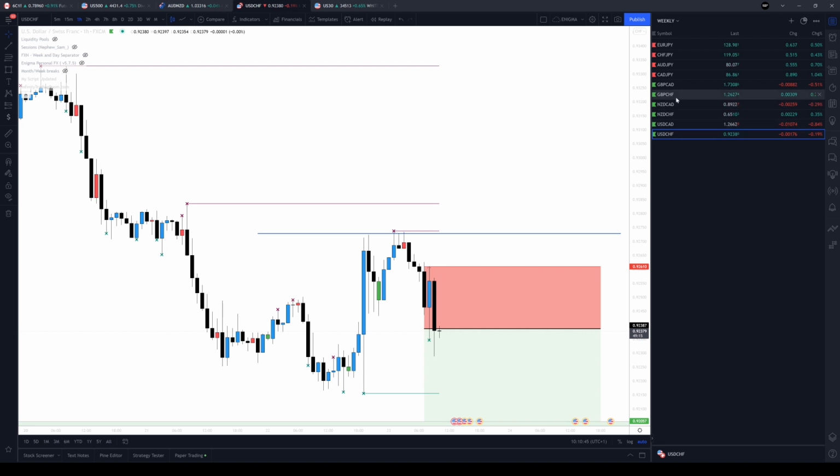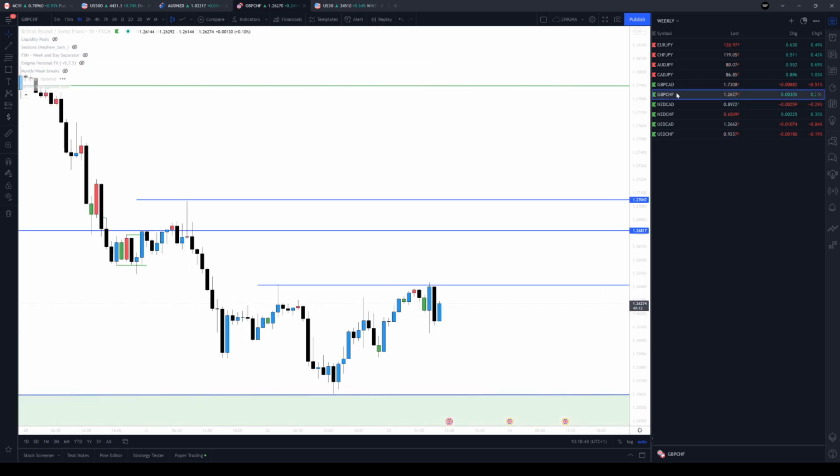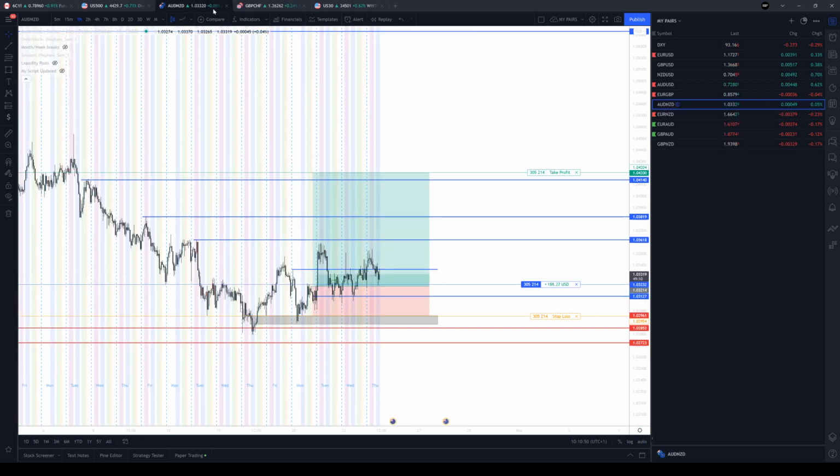Let's go on to seasonal tendencies again. S&P 500. Yeah. So we drop down. The drop that happened is not random. It's expected.